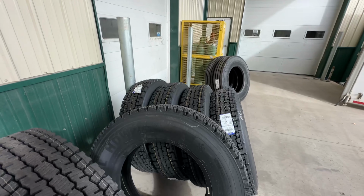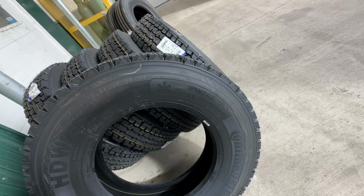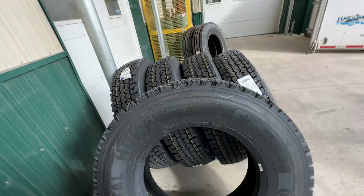So this Continental tire that I found is a tire that, like I said, when I was on the Continental trip down in Texas is when I found it. And I'm like, why aren't we running this tire? It is a little bit different because it's the Winter MS. Winter, I guess, would probably be considered a mud and snow. And this is a directional tire.